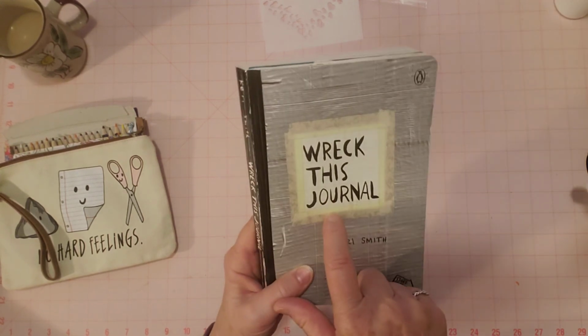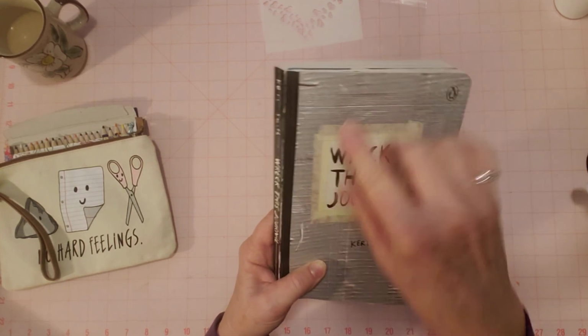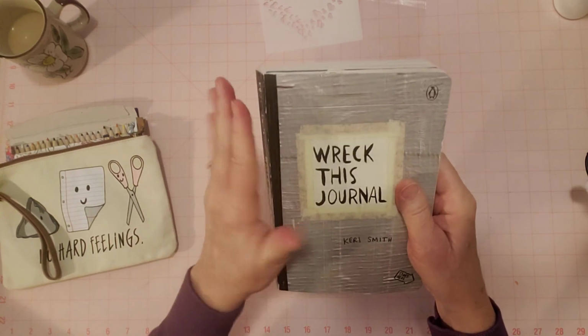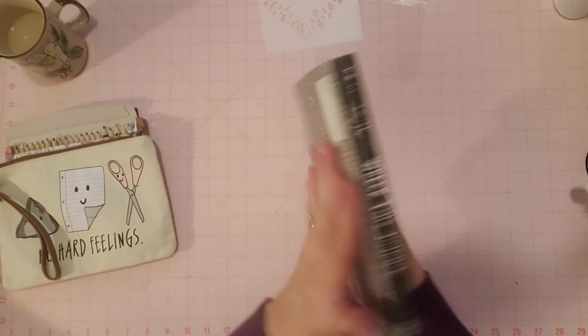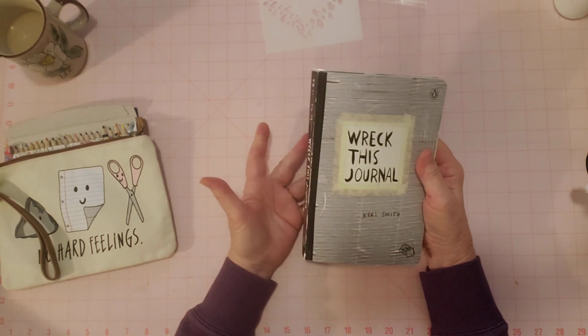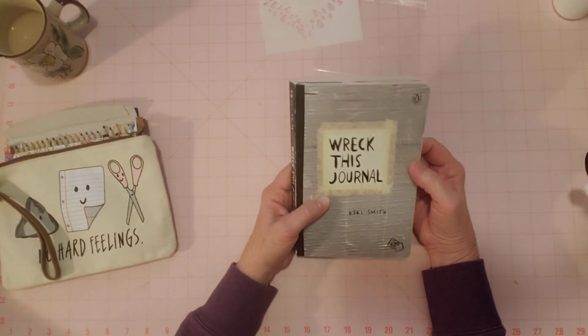See, this is pretty cool because it looks like it's taped on here. So I kind of would like to keep that. So maybe just collaging around and then putting something solid here, even like fabric on the spine. I don't know. Because I make journals, I have to think about things like that. So just naturally think about things like that.